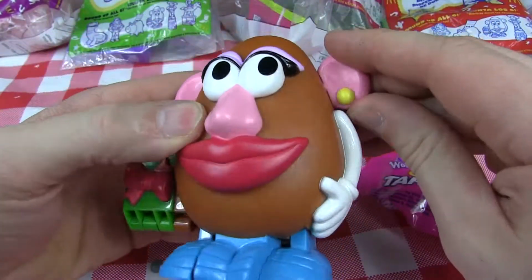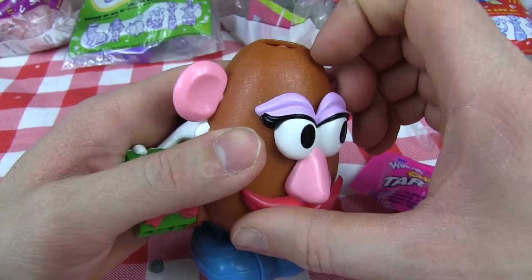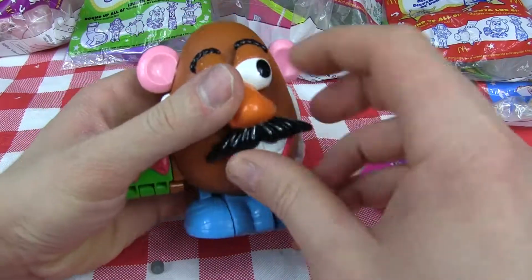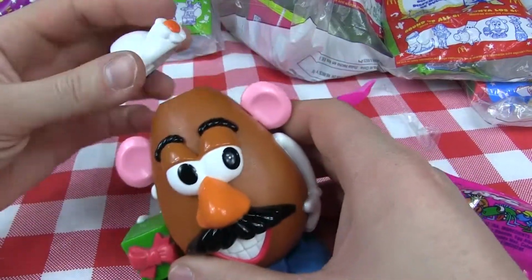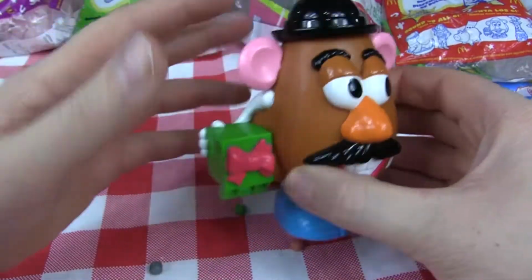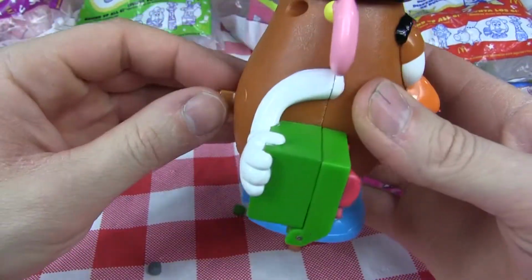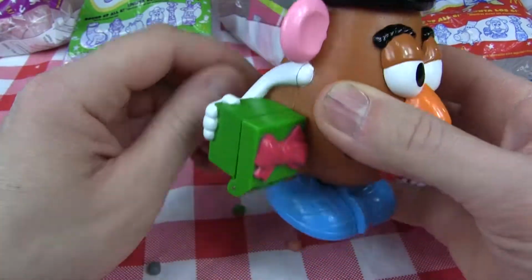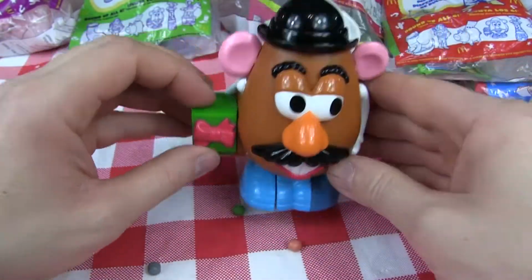She's kind of creeping me out. There's a winder. All right, now we can put his hat back on and we twist the twisty in the back. Ah!